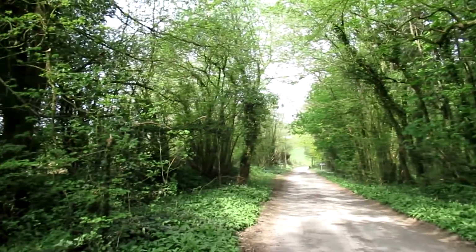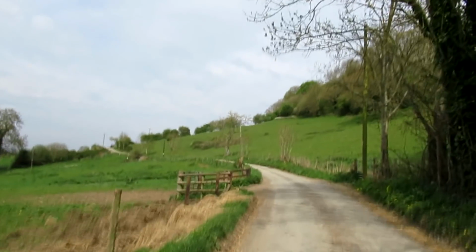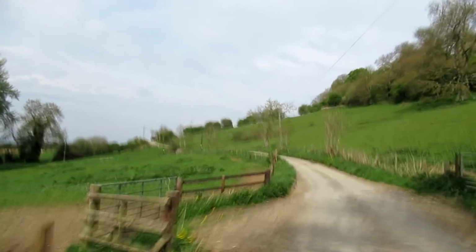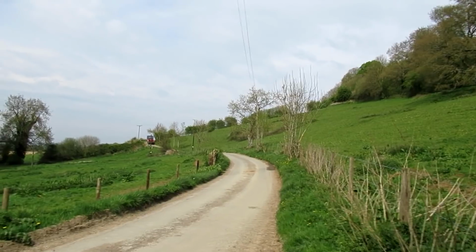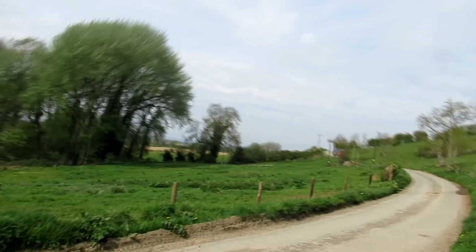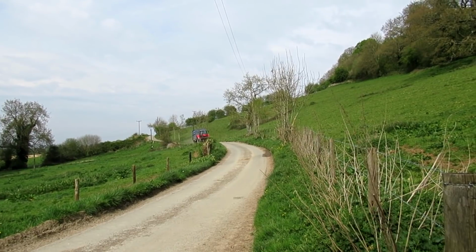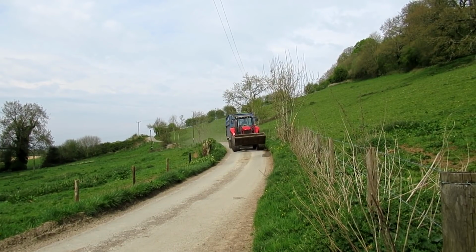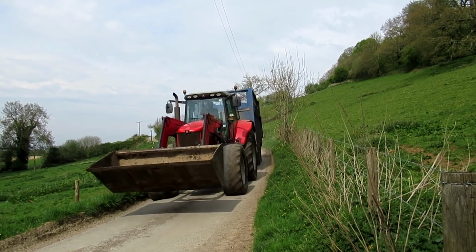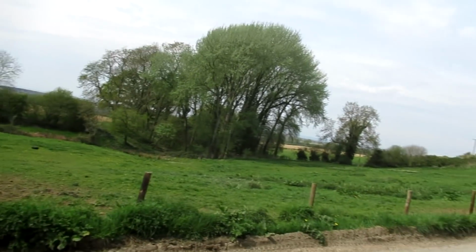Right, let's get on to the old Hawkesbury Church. We're going to avoid the bumps. Oh no, we got a tractor coming. We're doomed! We're doomed! I'm going to have to pull over just here, methinks. Oh, let's move over a bit. We survived the tractor onslaught.